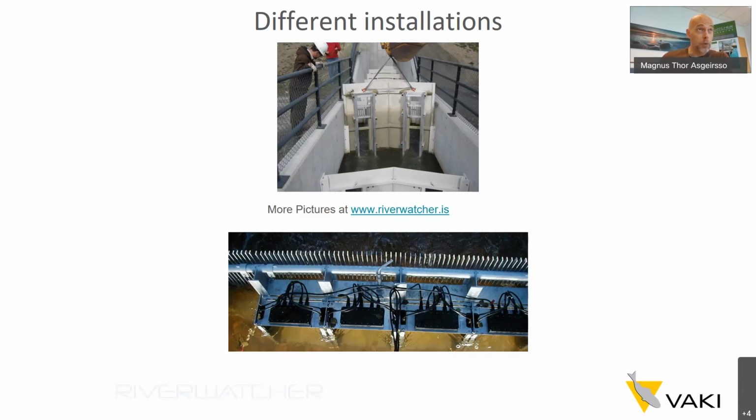We've installed approximately 500 Riverwatchers around the world since we started, and these are mostly in Europe, Scandinavia, the UK, and the US, but we have some other places as well. So it's a world traveler, the Riverwatchers, all over the world almost. We have a couple of systems in Australia, and no system yet in India, but we have a participant from India, so we'll talk to you probably after the presentation. Great, thank you, Magnus.